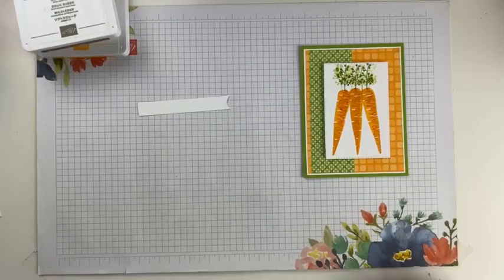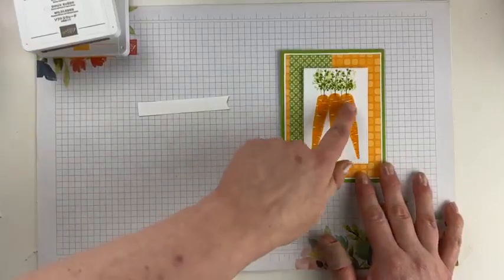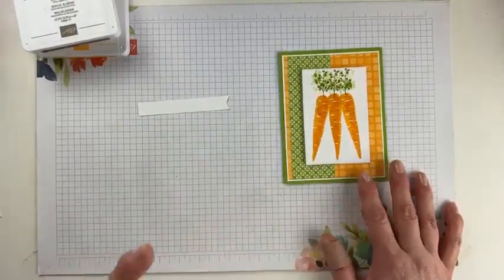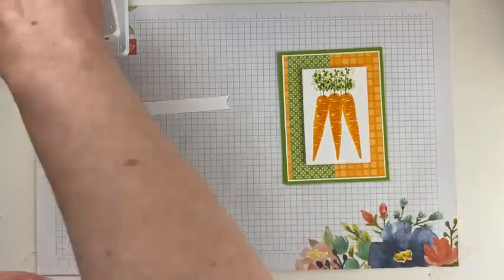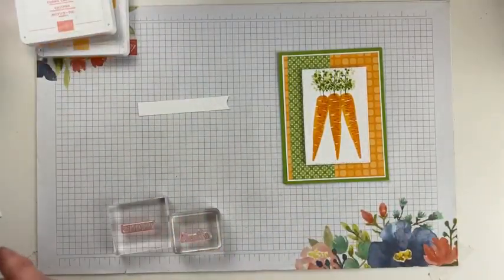Andy says she likes how she did the leaves. They look real. Isn't that neat how just giving a little bit of dimension in the background just kind of fills them out? Because when you get a real bunch of carrots, they're real full. So it just adds a little depth.